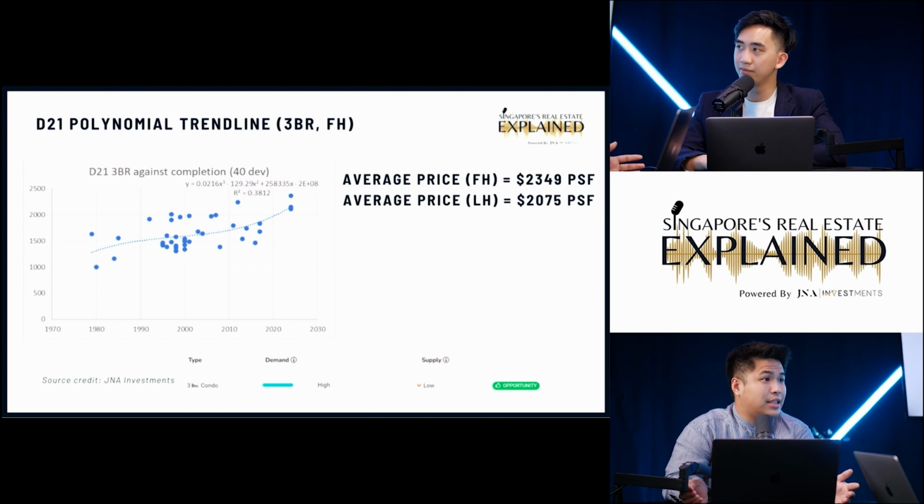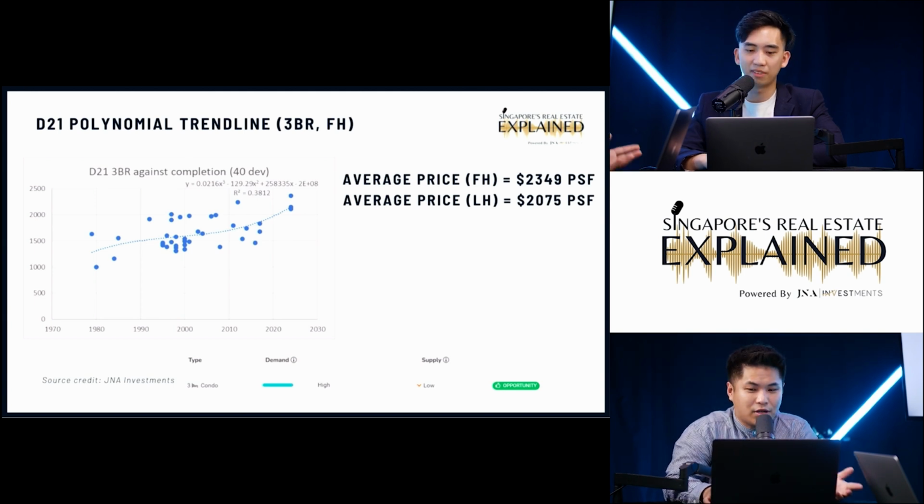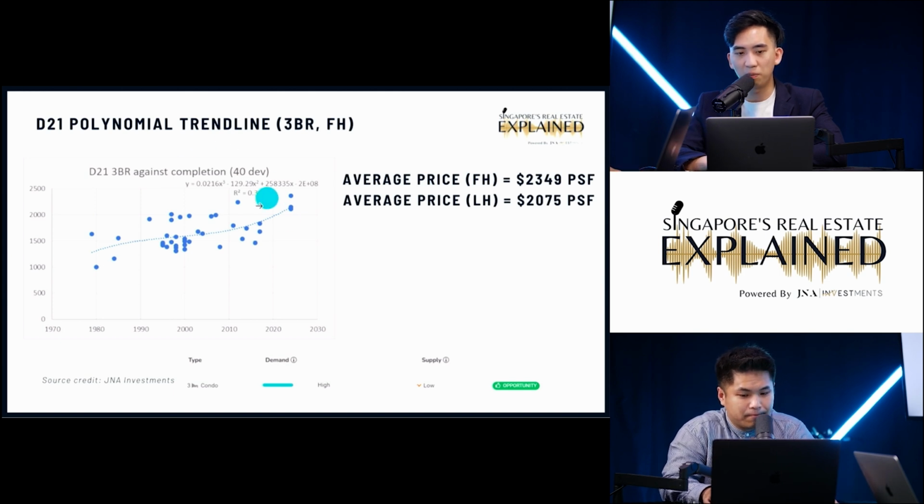And true enough, in that particular area, a lot of people are not looking at new, because our clients who bought in the area are older. They don't need new, they want space. And that's why the average PSF fair value will be about 2,075. But one thing to think about, because it's 0.38, this diagram means there's a lot of variation.